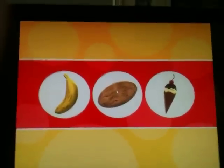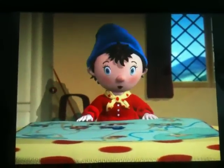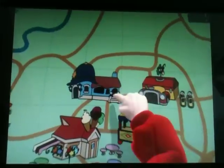Here's the story again. Hello again. I'm looking at my map of Toyland. Let's see what happens in Mr. Plod's jail. When someone is very naughty, Mr. Plod puts them in jail.